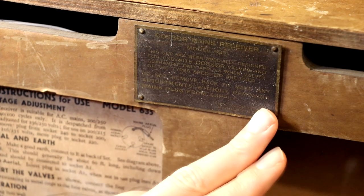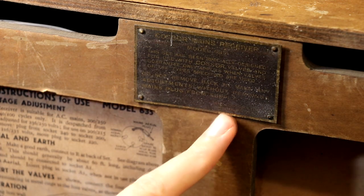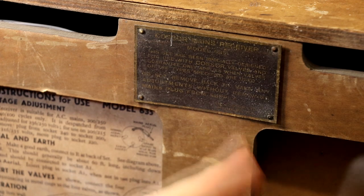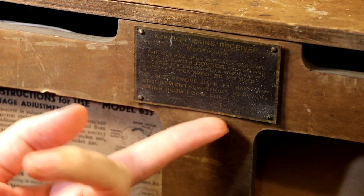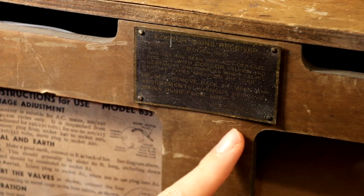And there's another label here, which I think again is just the manufacturer's information. I think it says Cossor Limited. I don't know if it's High something, Highborough, High Wycombe. I don't know, I can't read it out. Highbury. I think it could be Highbury.